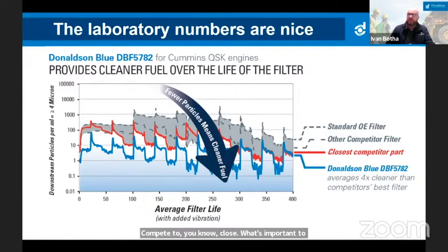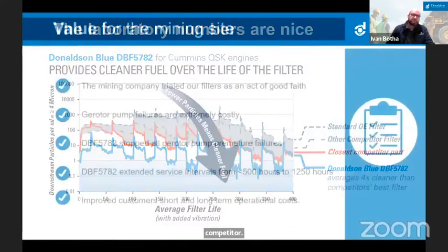What's important to note is that it's over the life of the filter. We aren't selecting the initial point that favors our cause. A lot of competitors will select certain info that they like to show you. We show over the whole life of this element, you are protected and you are covered. So 4 times cleaner fuel, and it doesn't cost 4 times the price of the competitor. Also very important to note.